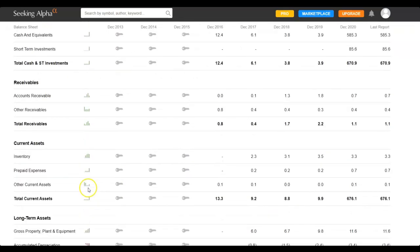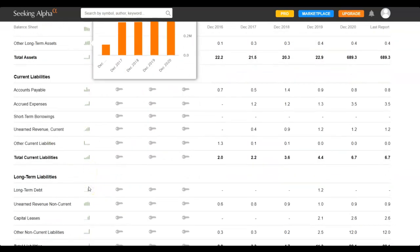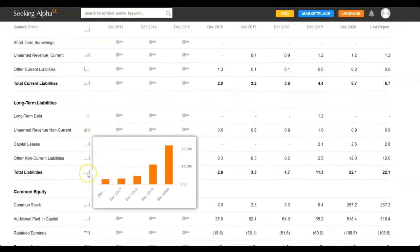Let's scroll down to their total liabilities. And if we take a look at the total liabilities, it has ballooned all the way up to 22.1 million, but that is much less than 585 million. So as far as liabilities, they don't have much to worry about for quite a while, and all this company needs is some really strong revenue growth.